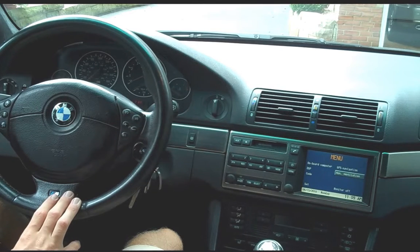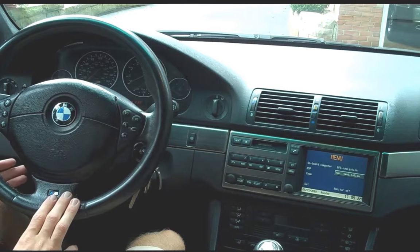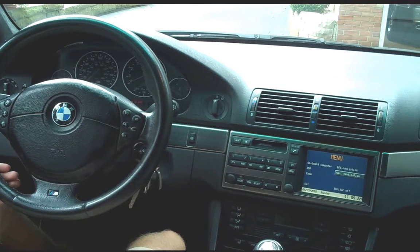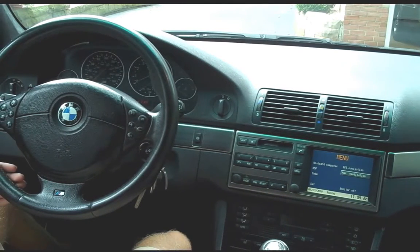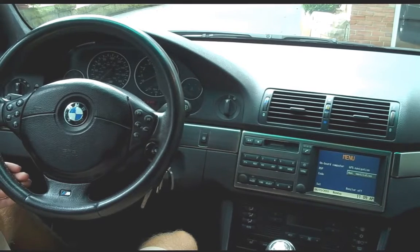change your song. One negative thing about the interior of this car, the CD player is in the trunk. They did that because it's a 6-disc CD changer, and the technology in 2000 wasn't that good where they could put it right up in here, and with the GPS there wasn't that much room. So we'll go and take a look back there and see what that CD changer looks like in the trunk.